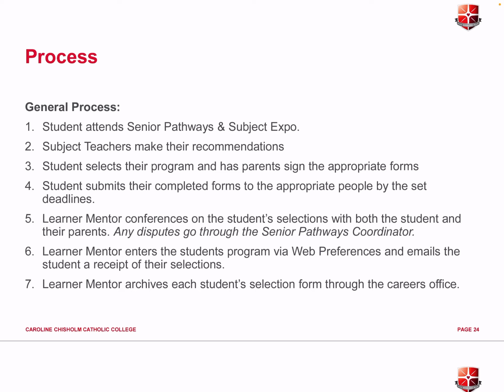I'll ask Georgie to give us a briefing on the morning of the 11th, so everyone can get across web preferences. I know a number of you have used it before. It's quite easy to use, but there will be information forthcoming about how best to use it. The important part is that you email a receipt of the selections to the student. It's really important that the student has a receipt, and it's good for us to know they've seen what the selections are on web preferences.